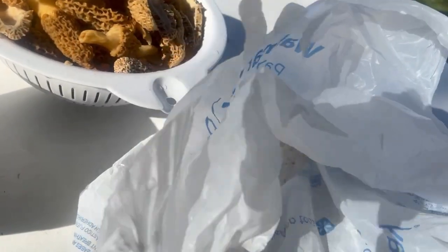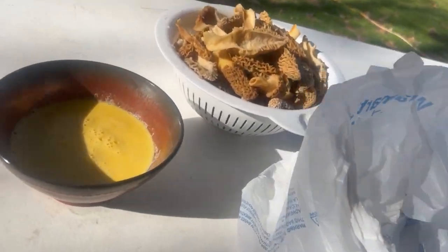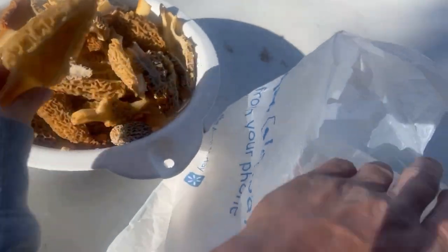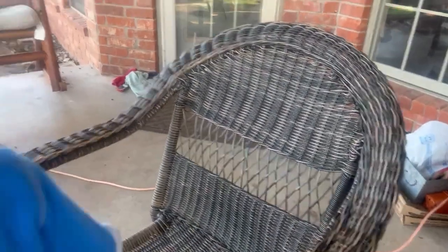And then over here, we've got flour in this bag. It's a flour and fish fry mix with some cornmeal, and we got a little salt and pepper in there too. So that's all it is. Keeping it basic. We dip each one in, then in this warm grease. Get way back over here, Sam.